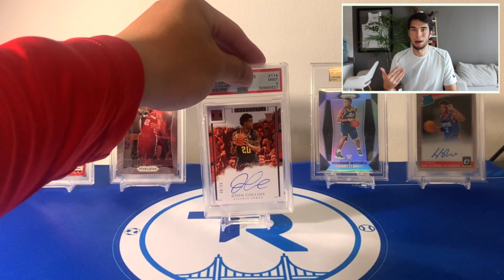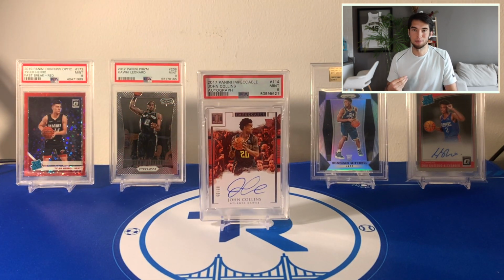So JC is my PC, so I keep picking these up, kind of good timing as well with what the Hawks were doing, but this one I'm definitely not looking to sell. I just think it's cool. I'm gonna try to keep picking them up when I can.